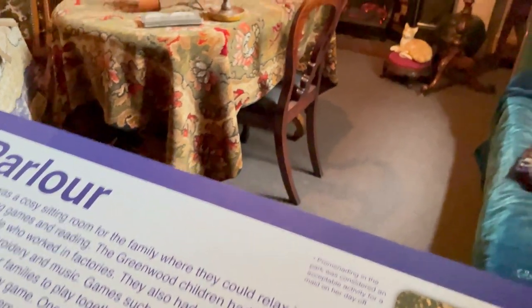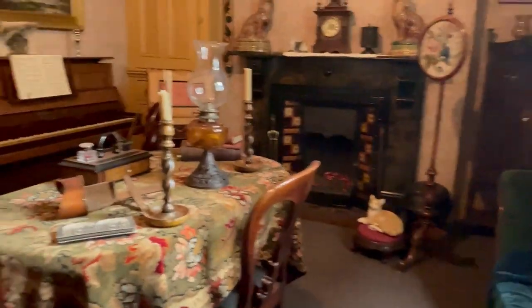Do you want to look upstairs? Yeah. I assume that would go down into your cellar. Staff only. Yeah, staff only. Nice one, isn't it?